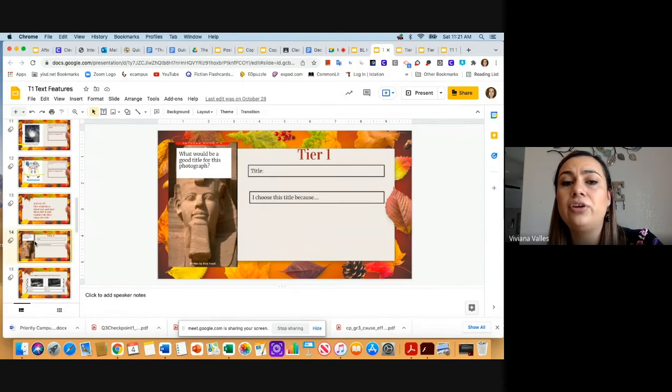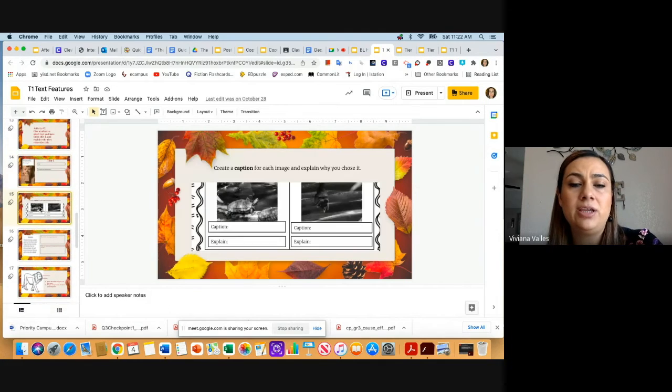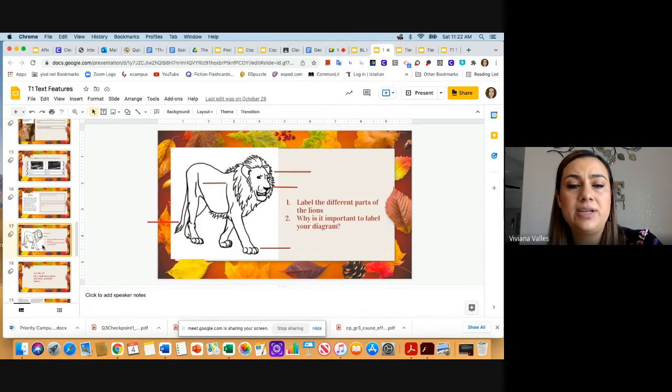Activity 2, now they're creating. So we give them the question. Now they create a title. They tell us why they chose that title. This one, they create a caption, and they explain why they used it. And they do the same for the next 2 slides.